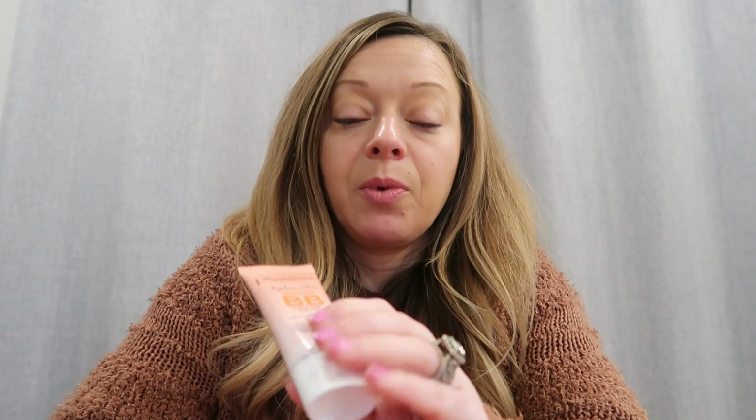They have a couple other different ones, but I just use them at different times of the year. But this one I really use for the winter. So that's my everyday foundation. Now, if I'm going out, or even if I know I'm going out, I still use that. I actually put this on later on.